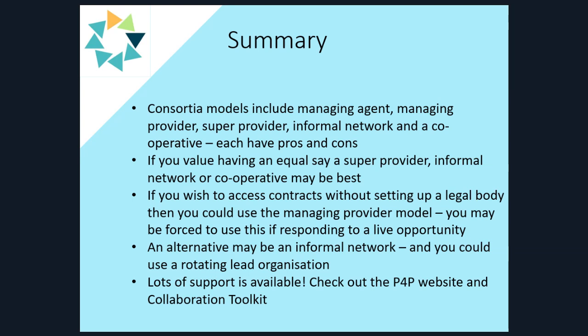If you are responding to a live tender opportunity, then you may be forced into a situation where you need to have a lead bidder due to the timescales involved. So you will have to use a managing provider model. Another option is an informal network, which means that all partners will each hold a contract with the buyer. This is often the first step to a formal consortium. Commissioners may find this hard to manage, however.